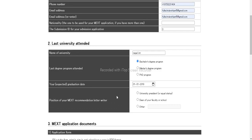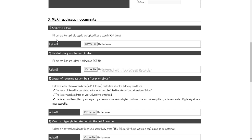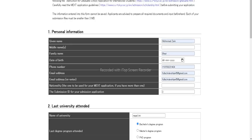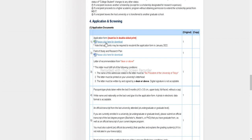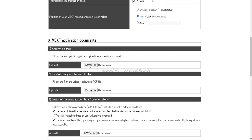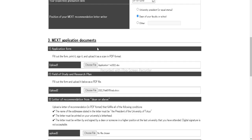Now who is recommending you, and what is his position? So dean of your school. Okay, now the next application documents, upload the documents here. Now the documents that you have downloaded from here, let me show you that. This application form and this research proposal. Submit these two documents here. Download them and fill the application forms, these two documents, then upload them here.